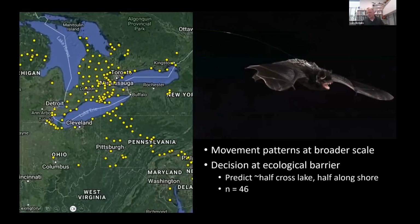So I'm playing a little bit with timelines, but it works better for storytelling, so you'll forgive me for that. But we're going to go back now to about 2017. And there was real interest in understanding what's going on with these bats as they encounter these lakes in southern Ontario. And the interest was in putting offshore wind energy, right? There was real interest in putting turbines offshore here.